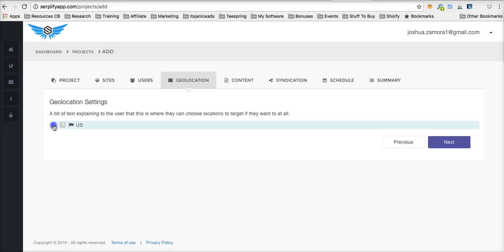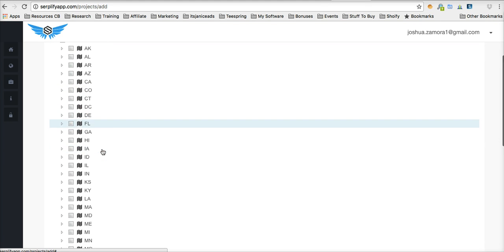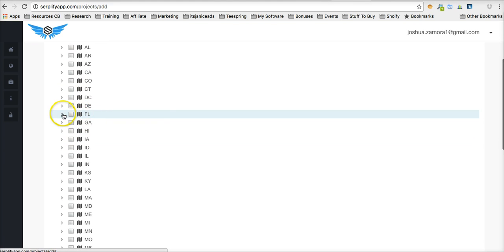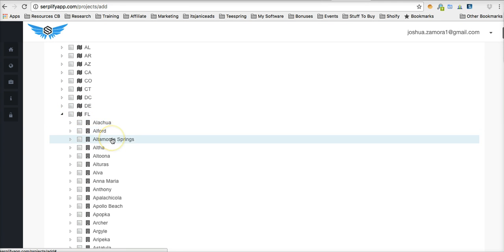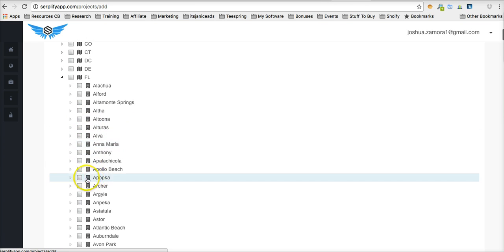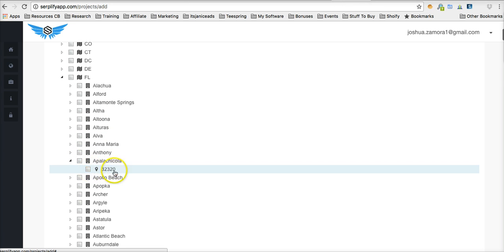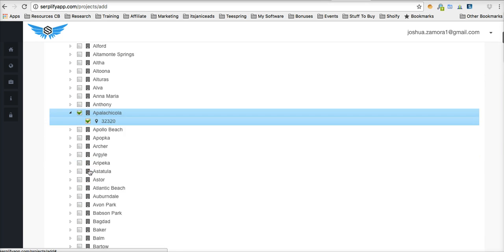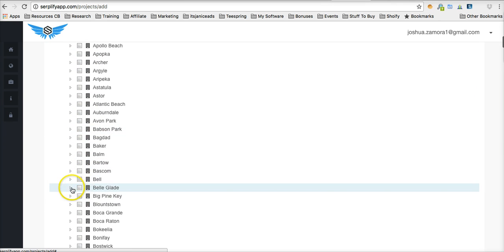But you can see all they got to do is click this drop down and they'll be able to select which state they want to target. So if they want to target Florida, just click the drop down. And if they want to get a little bit deeper, they'll be able to come in here and select, let's say they want to go to this city here. And this city here in particular must be a small city because there's just one zip code. But let's try to find one more that has a few more zip codes.